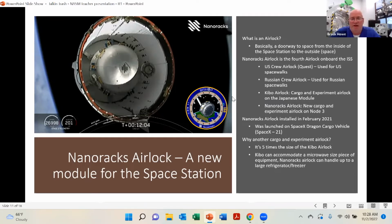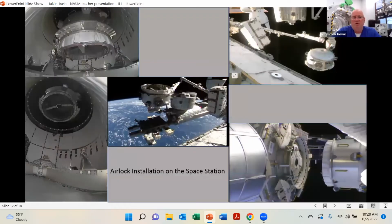That's pretty much the overview of the airlock. That's what kind of started it. Now, how is the airlock used on orbit? So we get up on orbit, a couple of pictures over here on the left. This is us coming out of the Dragon trunk. We are actually manipulated by the space station robotic arm. So you can see it in some of these pictures. So they pull us out of the trunk and then maneuver us over to what they call node 3.